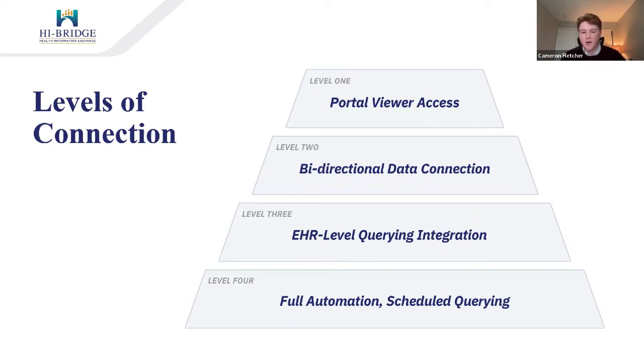And then level 4 is kind of the holy grail here, where we have full automation with scheduled querying, and everything just runs in the background. So we pull in your schedule information for the next day, and we intelligently know how to query for those patients. We get the records all ready for you, and we push them to your EHR ahead of time. That way you're not spending time at the point of care waiting for documents to be downloaded from the network. And that's where we would like to see all of our providers go. But again, it depends on what your EHR is capable of, and how you're looking to build this into your workflow at a practice level.